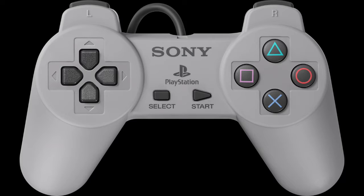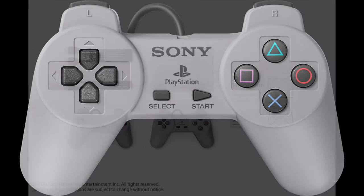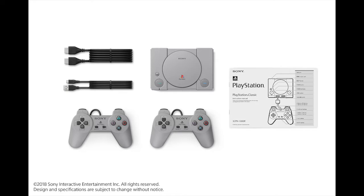But it does come with 2 controllers, so that's a good thing. But they're wired, so you're going to be pretty close to your 80-inch TV. So, Cloud from Final Fantasy VII is going to look super big. And all you new generation kids out there get to see what I got to play with when I was in my 20s, with very pre-rendered graphics.